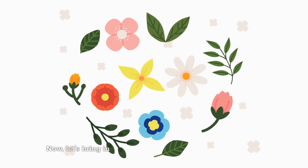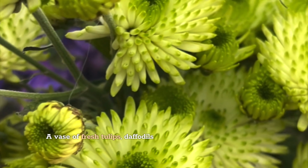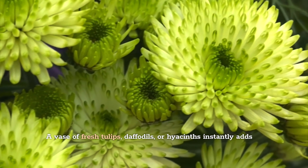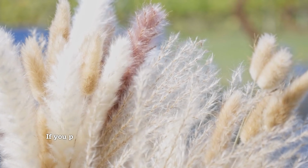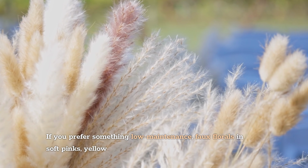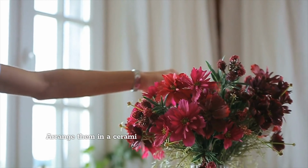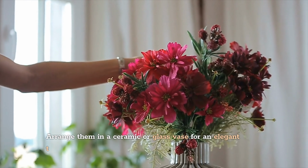Now, let's bring in some natural elements. A vase of fresh tulips, daffodils, or hyacinths instantly adds a springtime feel. If you prefer something low maintenance, faux florals in soft pinks, yellows, or whites are a great alternative. Arrange them in a ceramic or glass vase for an elegant touch.